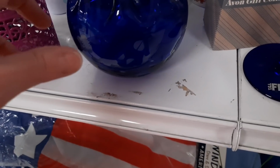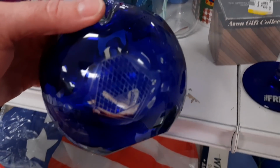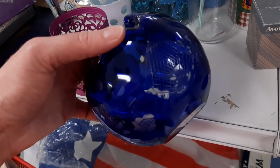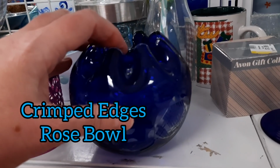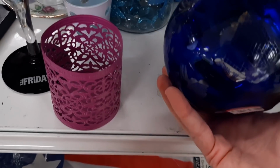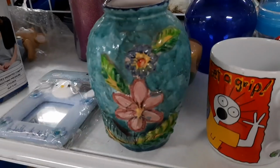And then I made my way to the blue aisle and I found this beautiful, not chipped, not scratched, rose bowl. And I believe this is Czech Bohemian cut to clear, cobalt blue glass, and the crimped edges, and it's a rose bowl. So I put all that up there because sometimes it's hard to remember all of these names when you're doing searches or researches.